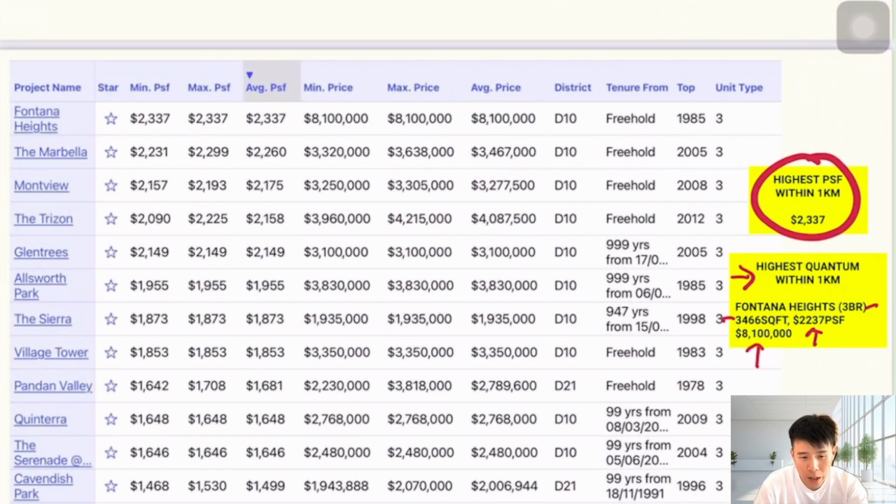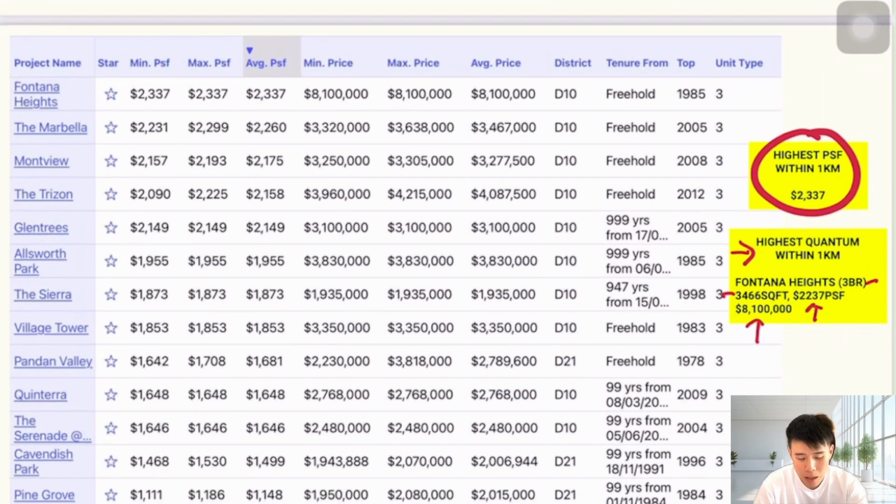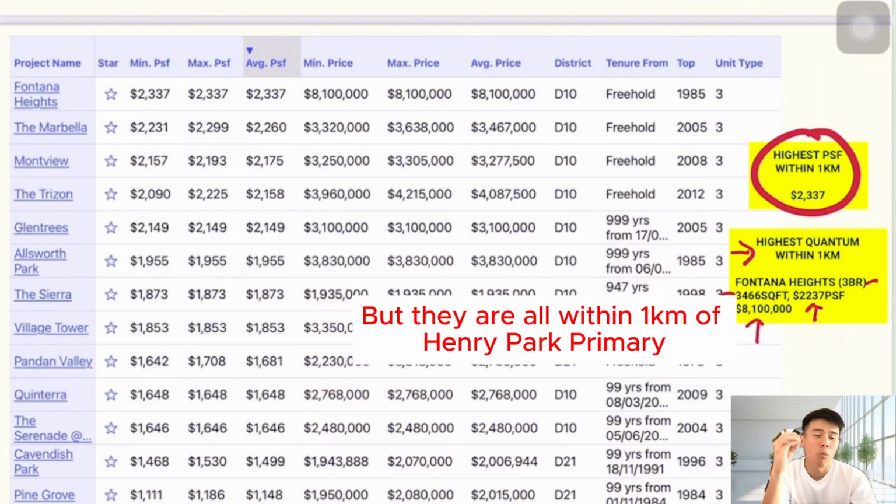So definitely I think very, very impressive in terms of 1km from Henry Park Primary, and we have already a lot from D10 and their freehold status, and 8.1 million, it does make a very good sign that buyers are willing to pay this quantum for this particular area itself. Of course, you can say, oh, that one is District 21, this one is D10, but they are 1km. So I think this is something that you have to take note.